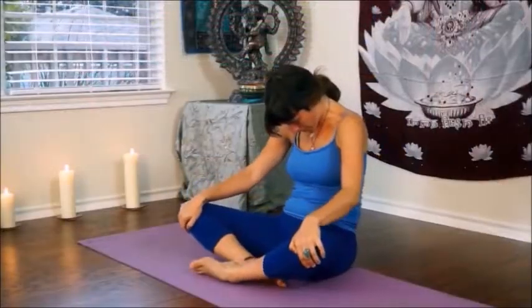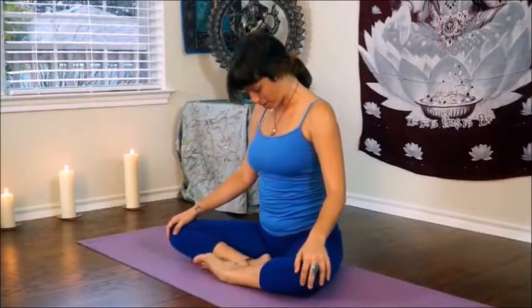And come all the way back up, stacking your spine, stack your vertebra nicely. So you come all the way up into that healthy and supported posture. The more you can practice this upright alignment, the more you're going to build a muscle memory and build the strength of these muscles, so it's going to get easier all the time.